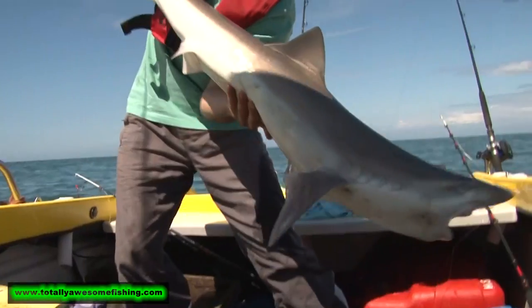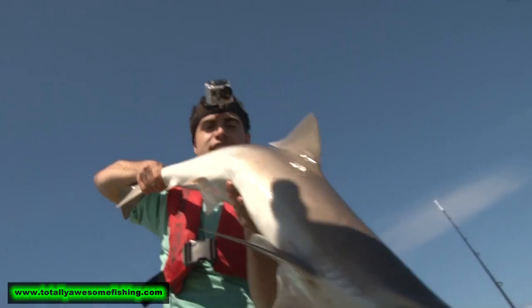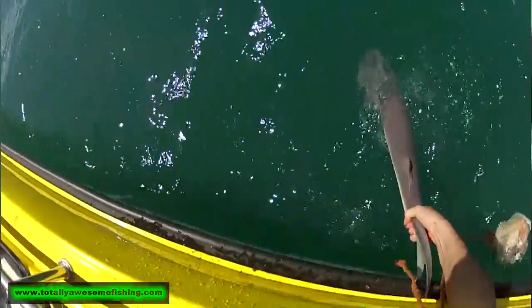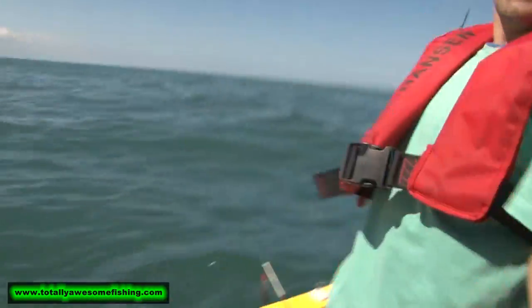Straight back as you go. That one's 25 pounds. Oh, he nearly took the wedding gear. Good fish. That's a totally awesome tope. Another one. It won't take much recovering, that one. There he goes. It's off. Good man. That's handshake time.